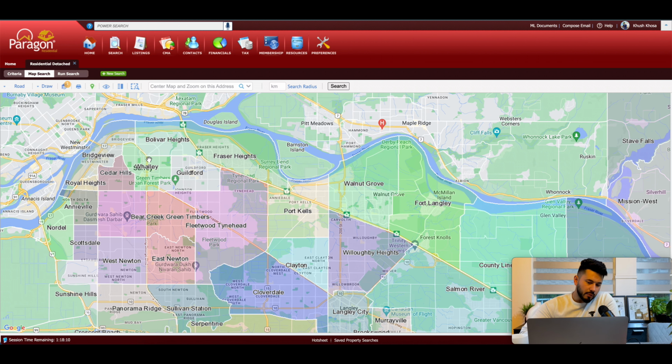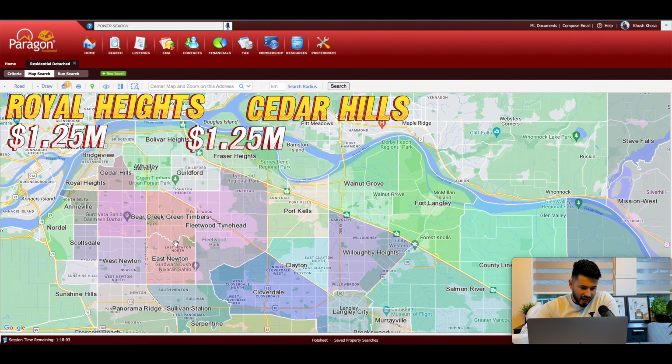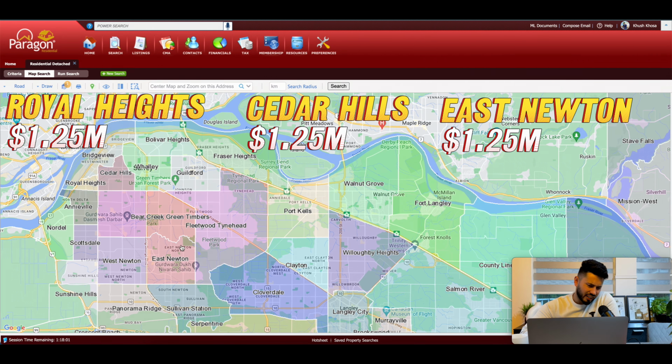Okay, and slightly more expensive neighborhoods than the other 3 would be Royal Heights and Cedar Hills and East Newton. East Newton is slightly even more expensive than Royal Heights and Cedar Hills, but these generally trend to trade at around 1.25. So Royal Heights, Cedar Hills, East Newton, around 1.25 for a typical house.